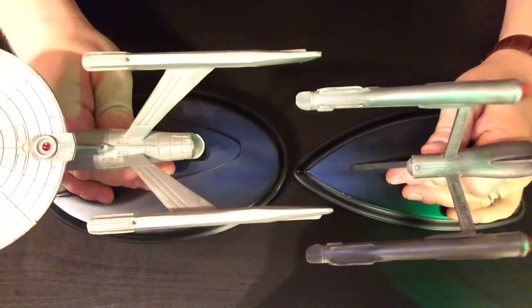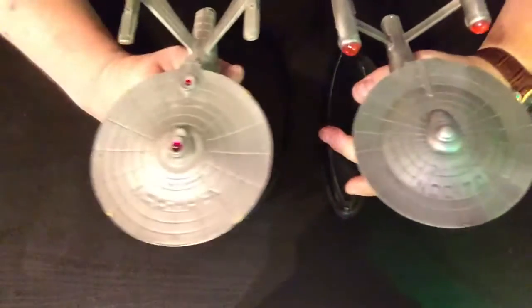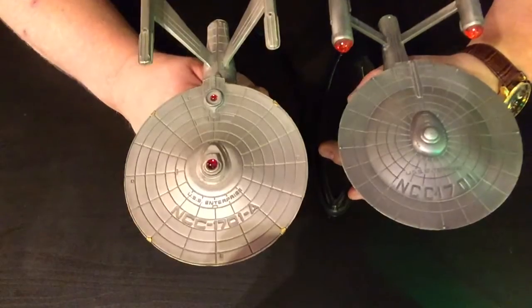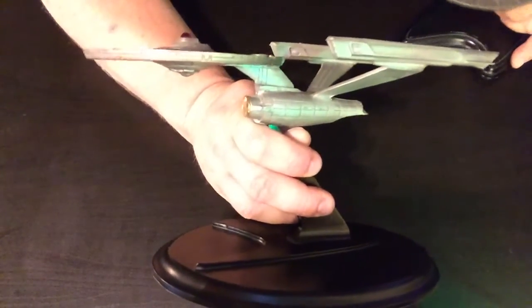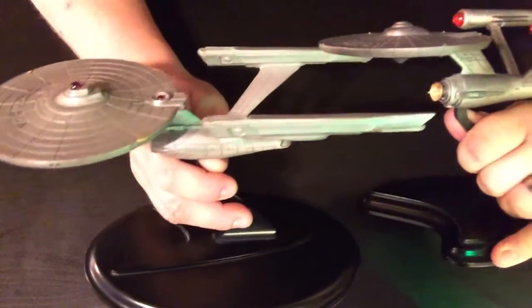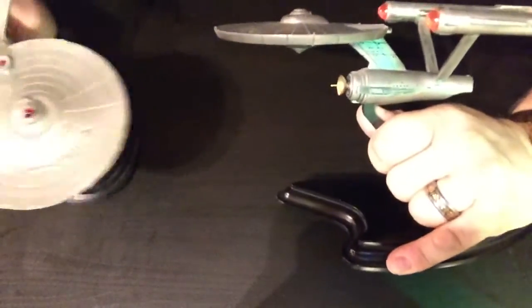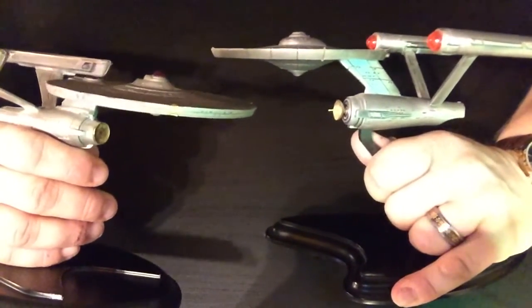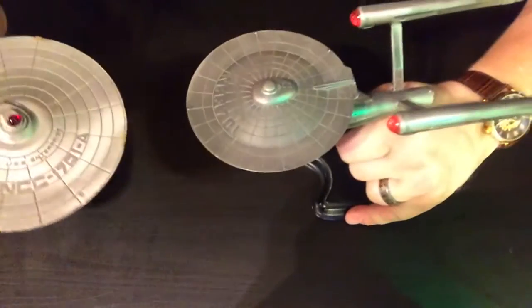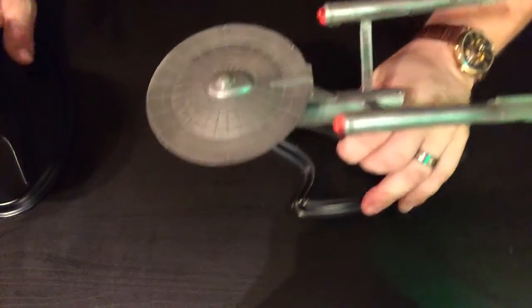backpedaling they did as far as using the right amount of pewter, I think. These aren't to scale of each other. I mean, size-wise, they are, I guess. I just think these engines are way too skinny, as is the thickness of the hull of the saucer section here. The thickness of this one is much nicer in comparison, and just a better feel. The TOS one's a much nicer ship as far as I'm concerned, and I have done a product review on this one, so if you haven't checked it out, please check it out as well.